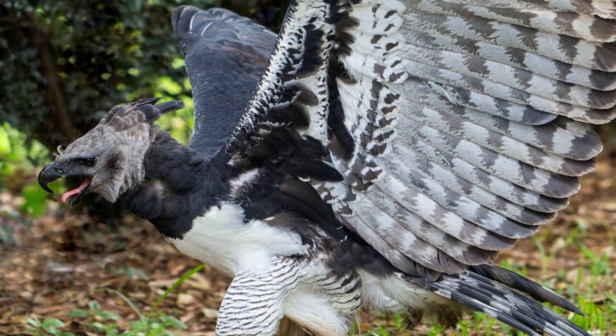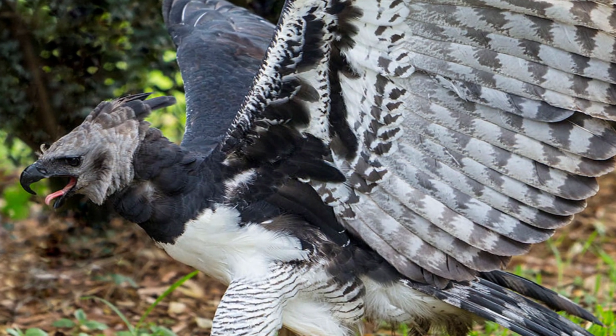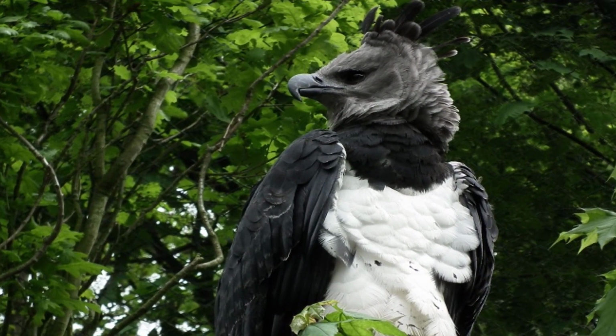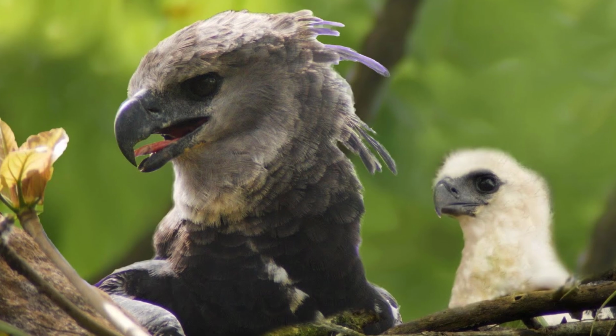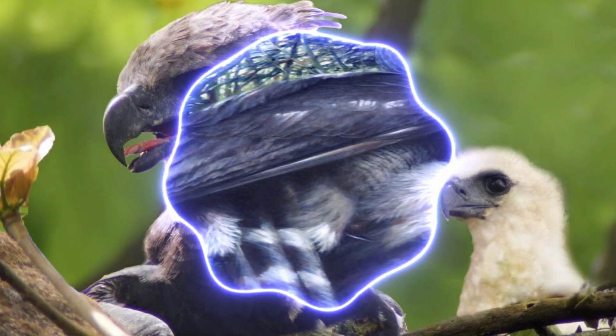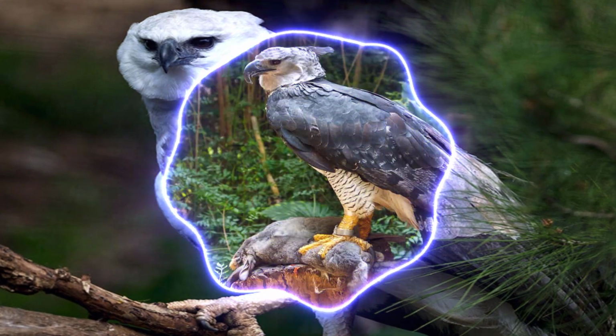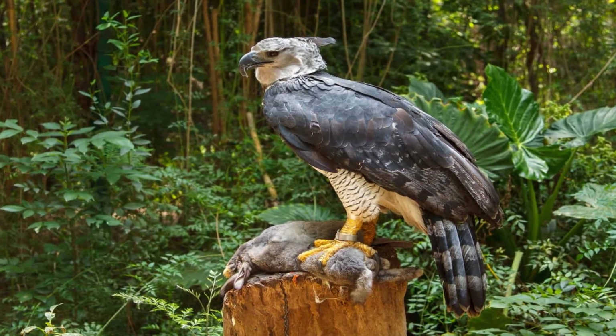Females, which can grow to twice the size of the males, can weigh up to 24 pounds. Both sexes tend to stay away from humans but can get defensive if they feel threatened or feel that their nests are in danger. Sadly, deforestation is affecting harpy populations, which have been in decline since the 1800s.